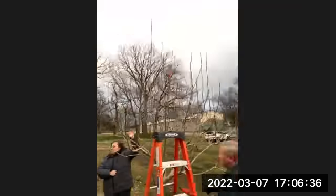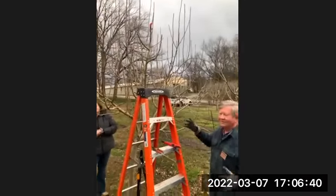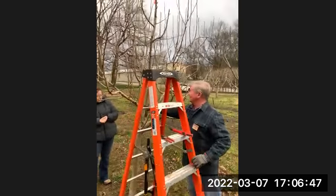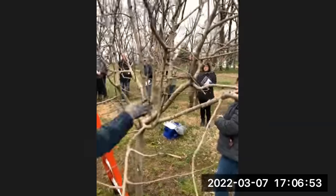How do you know what's the leader? Is it the thickest? Well, you got it. No tree is perfect. They're all different characters, just like people. But if you look at the one I chose here, and we've trained these for some time, it's more of a central part of the tree. It's a strong branch. You don't want a leader coming out this way.